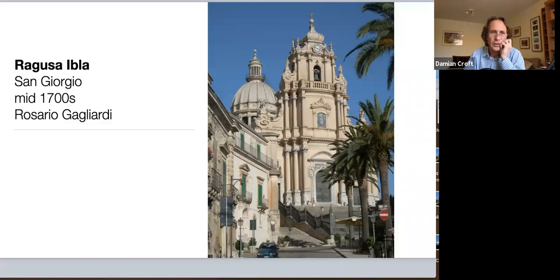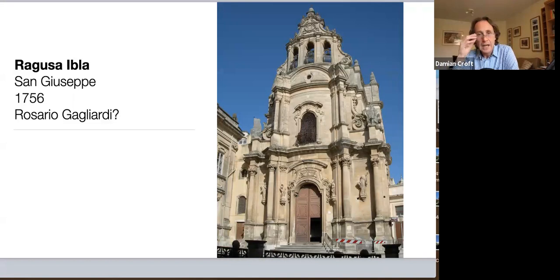Another church from Ragusa Ibla. Again, I forgot to mention the architect, but it's the same architect for nearly all of these. Rosario Gagliardi is the one who was working in Ragusa in the 18th century. This is the Church of San Giuseppe, and pretty much a photocopy of San Giorgio. Notice the bells, the three tiers, the convex facade.